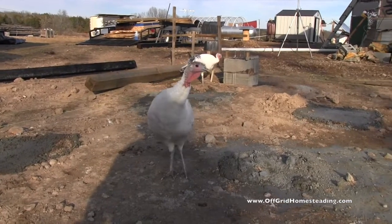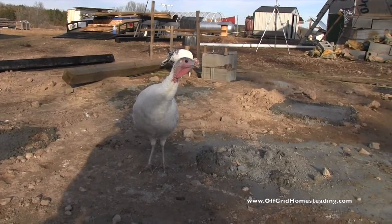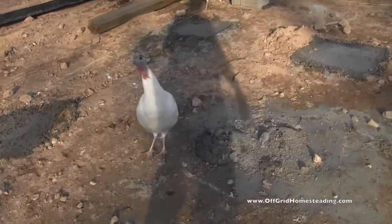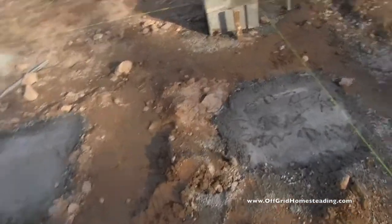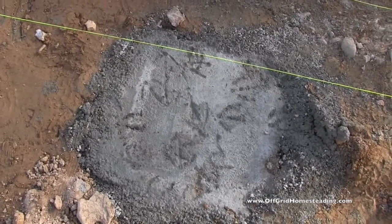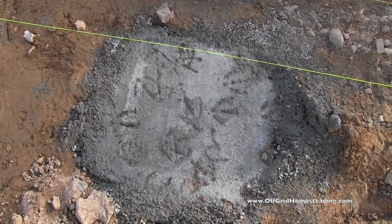And the turkeys have been checking everything out. They wanted to make sure that they got their prints in. They wanted to make sure they got their prints in our project yesterday. And there you go. This is our turkey pad from yesterday.